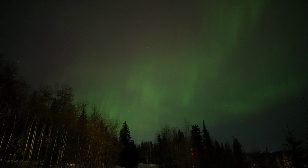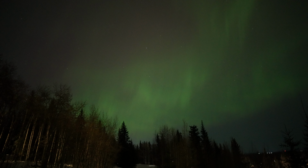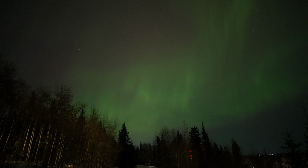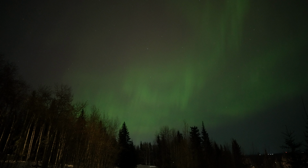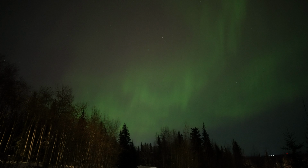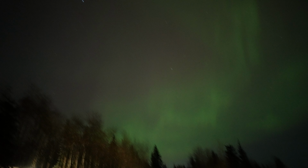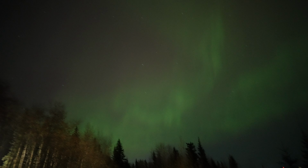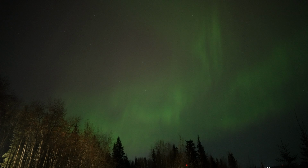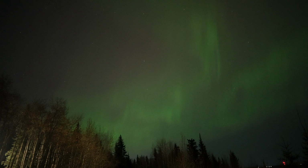And I've got the camera set to what I am seeing. What's in the viewfinder right now, what you're watching, is exactly what I'm seeing. I can see the red, even though I'm looking at a brighter screen that's in front of me. I can see the red. I can see the green. The entire sky is so illuminated that there's a couple of stars, like you can kind of see a little bit of star right there up in the top corner, but the stars are pretty well washed out by just the aurora. This is a really, really cool night.